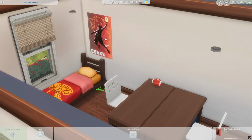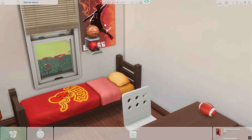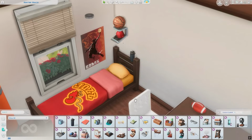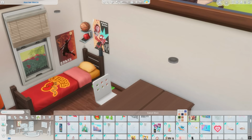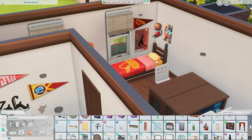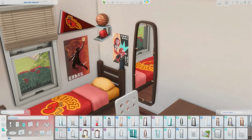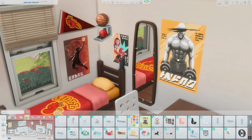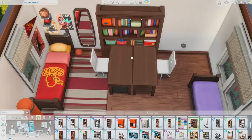But moving to our second one, this first Sim is very much into basketball, and they want to play professional sports. They're very much prideful in the fact that they're at Foxbury Institute, so they have the bedding to show that. I have a bunch of different fun posters around, both for Foxbury Pride and basketball. There's also a basketball and a hat on the wall, one on the floor, although I think I moved the one on the floor to the desk a little bit later. I also added some generic looking workout posters. I thought that made a lot of sense for this Sim.